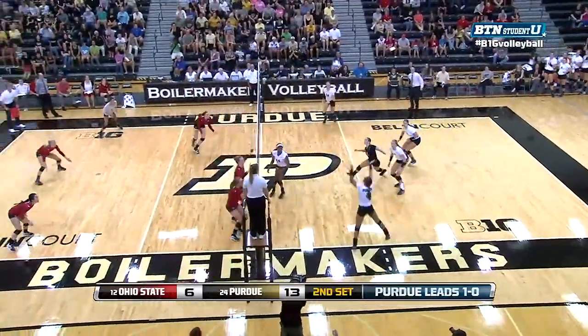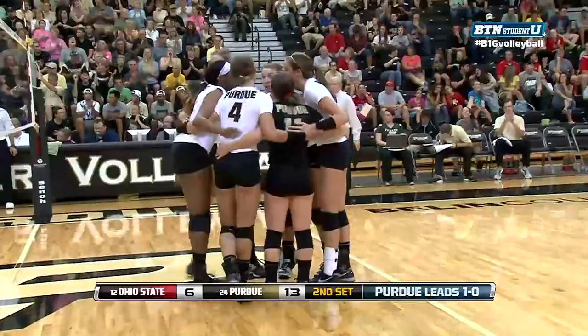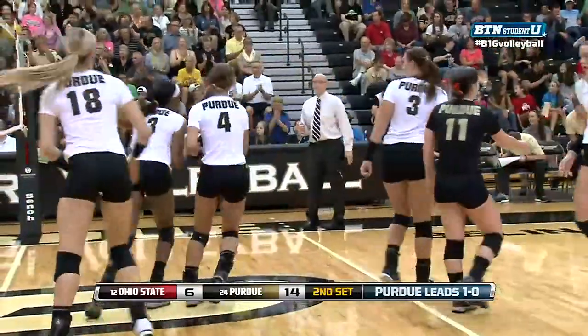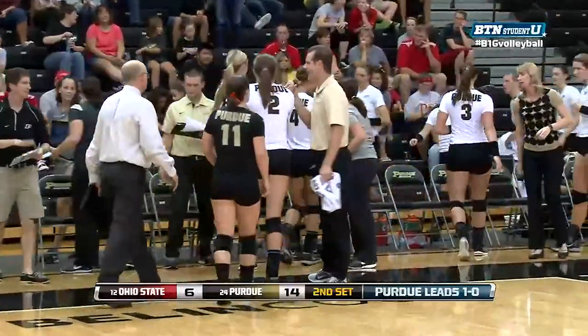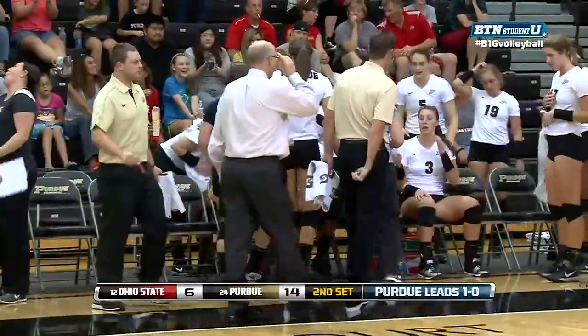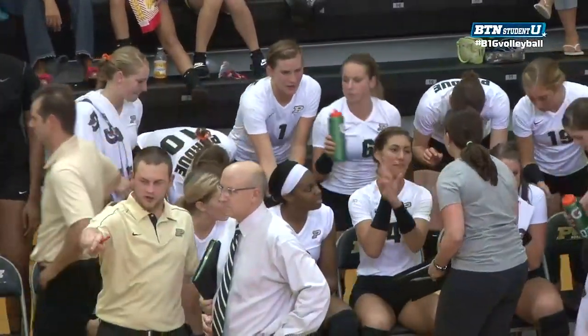Snapping the ball in deep for Ohio State. And then Epinesa snapping it hard cross court inside the block. Carlson beside himself on the sideline for Ohio State. Really frustrated right now with the way the Buckeyes are playing. Fourth kill of the night, third of the set for Epinesa. Purdue leads 14-6.